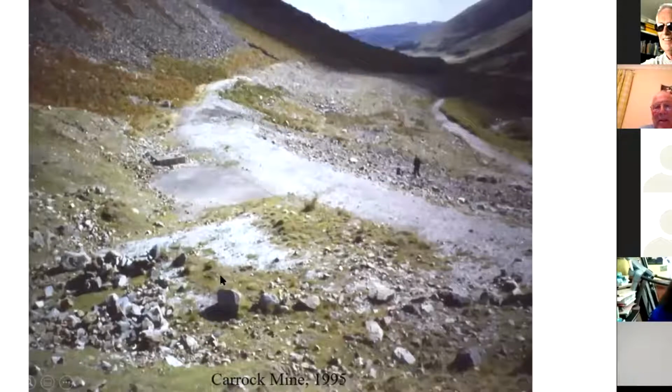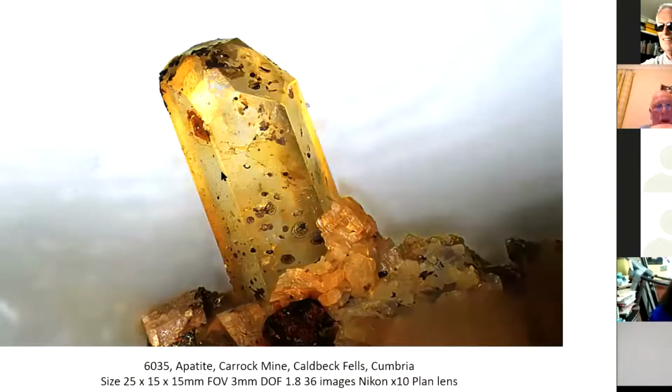But they've cleared the buildings away, and this area around here is where you've got things like apatite and aragonite. I shot this one last week. This is only a micro, but you can see the size of it. The field of view is 3 millimeters, depth of field is about 1.8, and it's 36 images with a ×10 lens.